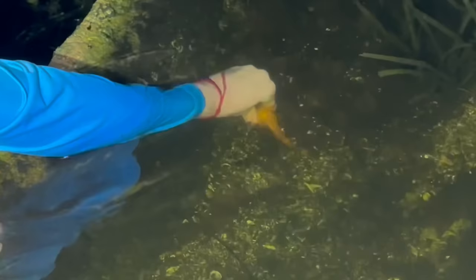Oh my God, wait. I think we got him. He's in the net. Ew. I feel bad for whatever is living in there. So it's actually a good thing we're taking him home. Oh my God, right here. It's a baby clown knife fish. No freaking way. Look at that. He's covered in mud. Okay, we gotta wash him off.